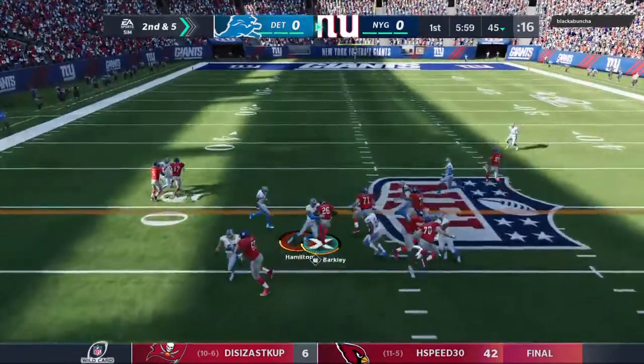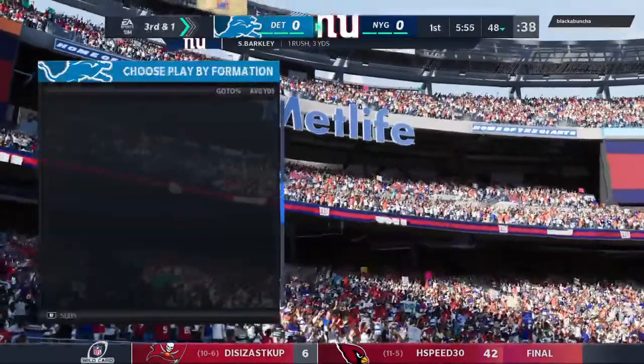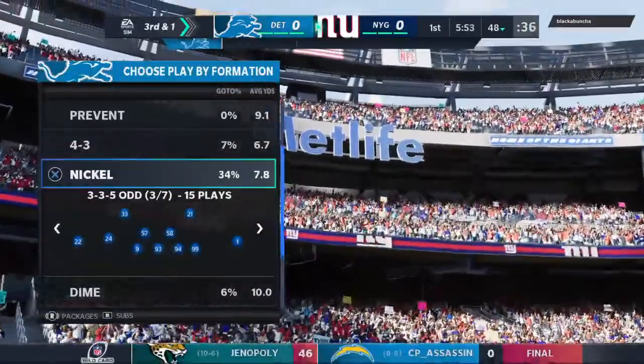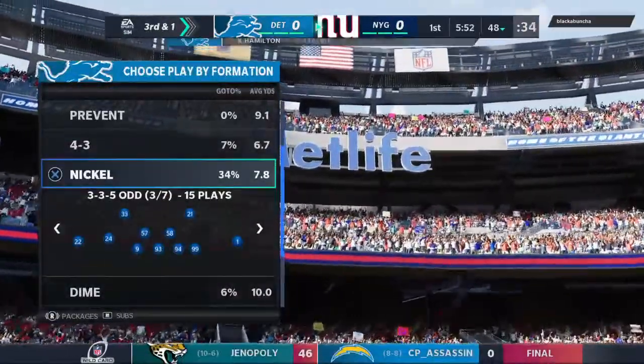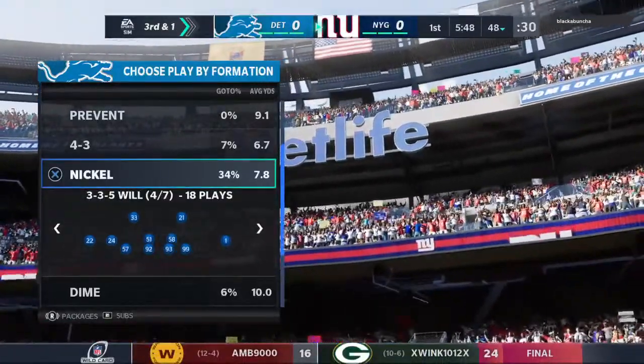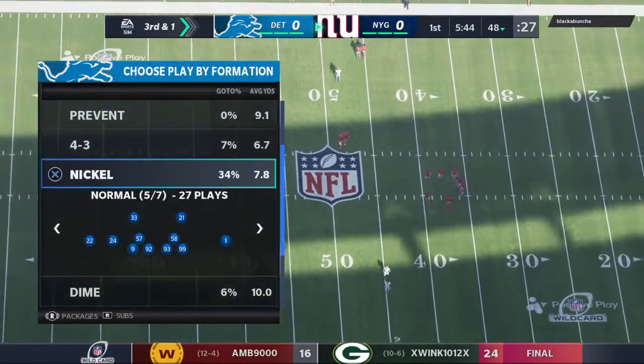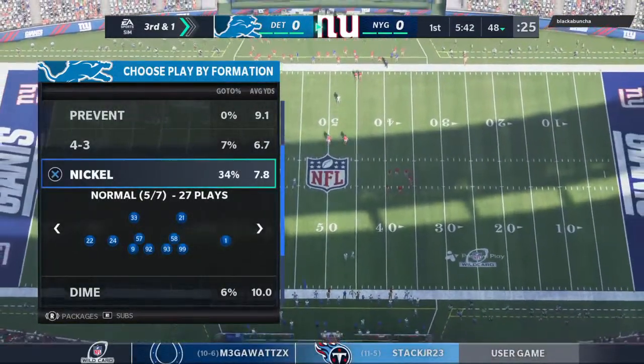The first carry for the former Nittany Lion. This is Saquon Barkley pushing forward for 3 up to the 48. Barkley, the ball carrier. Typically, we think it's the strong safeties that are better tacklers, especially closer to the line of scrimmage amidst traffic. But in this case, how about the free safety coming up and making the big-time play?